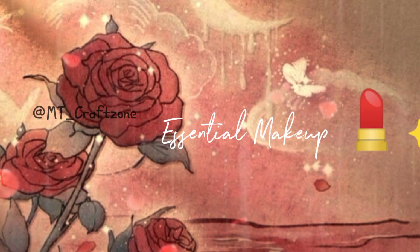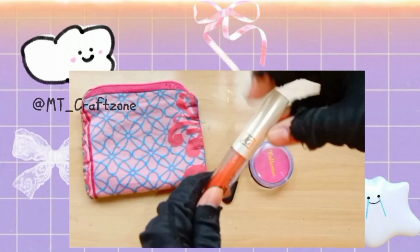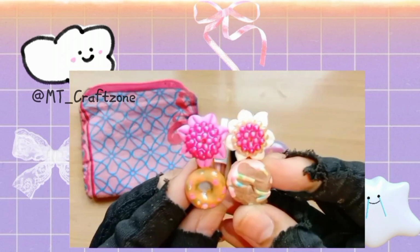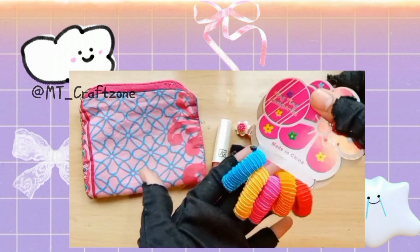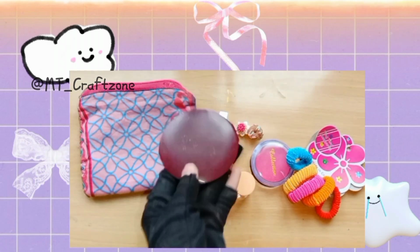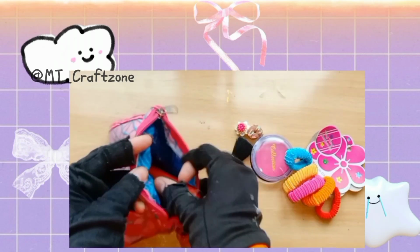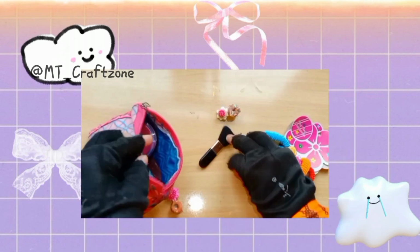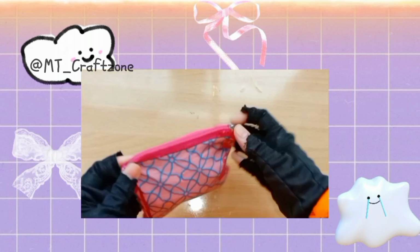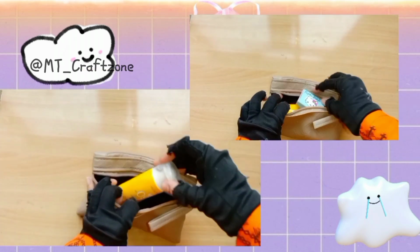Essential makeup. So for makeup, pack a small makeup pouch with the essentials like a light shade blush, a lip gloss or lip balm. Take some ribbons with you so it will help to manage your hair. A mirror and a sunscreen is also an essential. A quick touch-up can boost your confidence and help you feel fresh and radiant even after a few hours in the sun. So keep it simple, keep it natural, and let your natural beauty shine through.